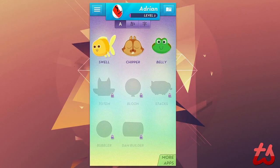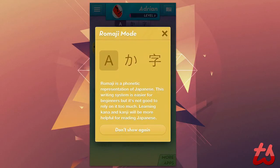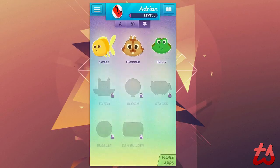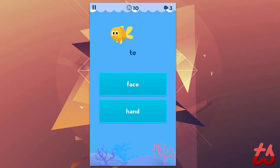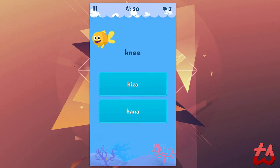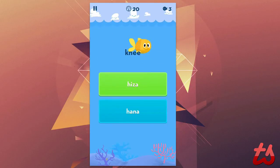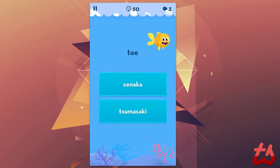Now you have multiple games here. You can pick certain modes, so you can go into Kana mode, Romanji mode, which is a phonetic representation of the Japanese, and you can have the kanji mode if you want that. So whatever mode you want to play in, depending on what you're trying to enhance. In this case, there's a couple of games here. Let's go ahead and play Swell, for example. Each game offers something different. In the case of Swell, you have to determine which of the two words is te. For example, te would be hand, and you have to decide if it's hana or hiza. And you can see there, if the water goes down, you don't want to let it go down, otherwise the fish will drown. So that's how Swell is played.